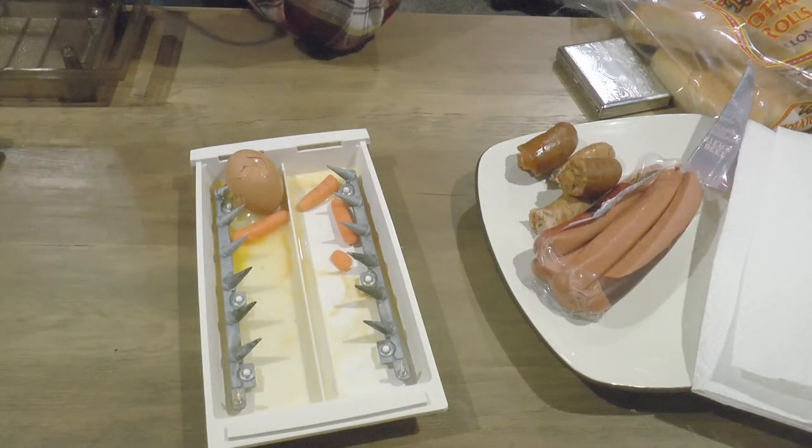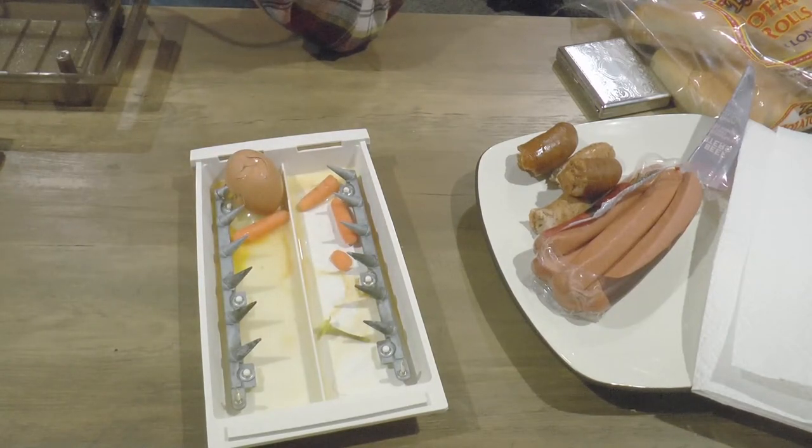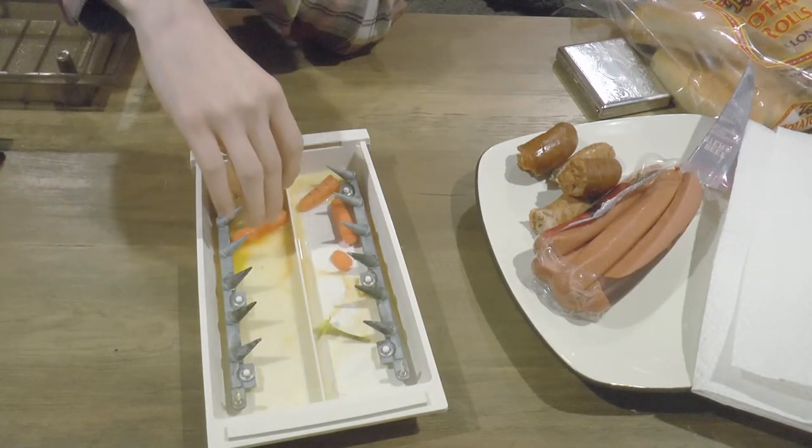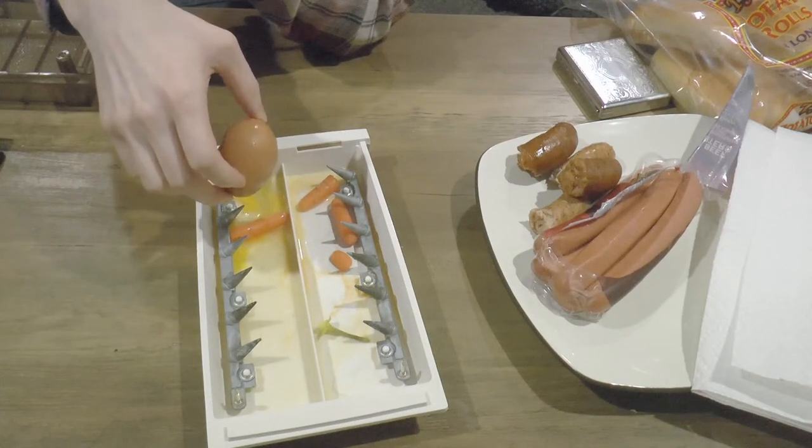I knew it would smell like burning plastic using this thing. Mm. Yeah, well, this is okay. The saddest hot dog I've ever had. I'm gonna look at her egg. Oh my god. It cooked the egg, kinda.